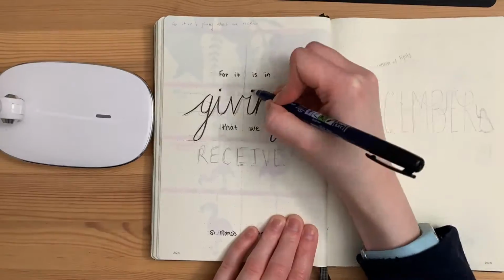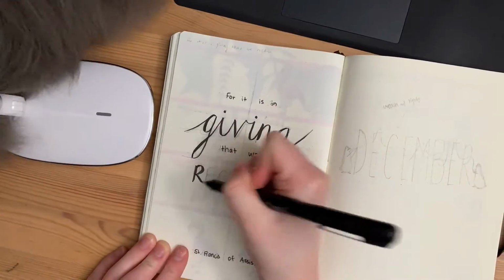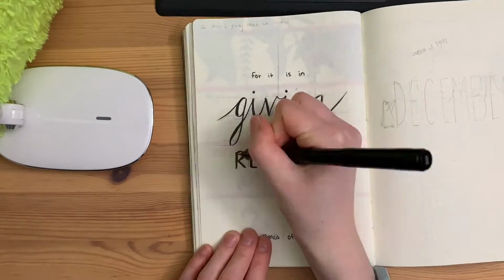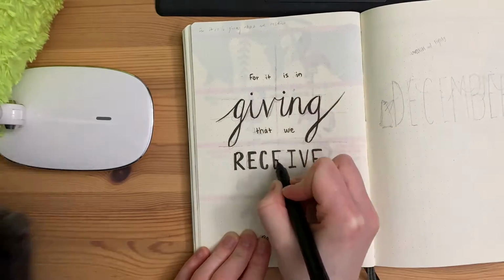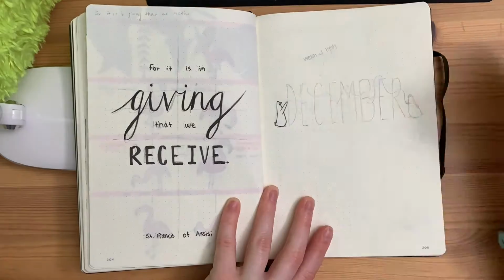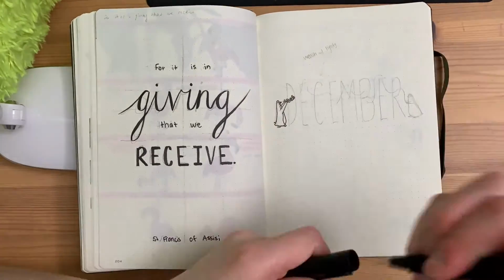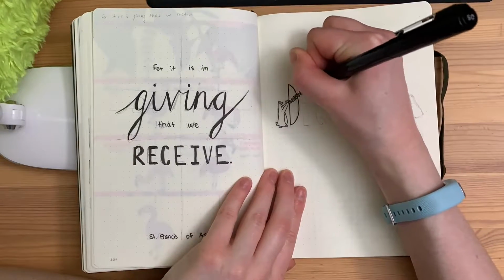It is time for the new bullet journal spreads. So this week we're doing the new spreads for December, and the theme for this month is penguins. I always try and do a December theme that's not solely focused around Christmas because I know not everybody celebrates Christmas and I want it to be more inclusive.